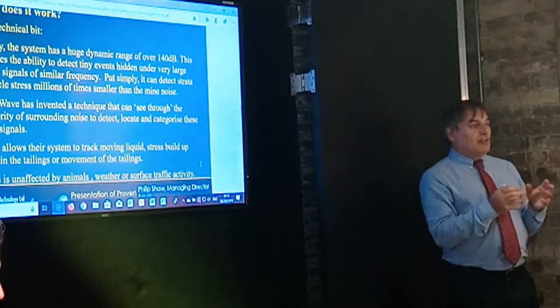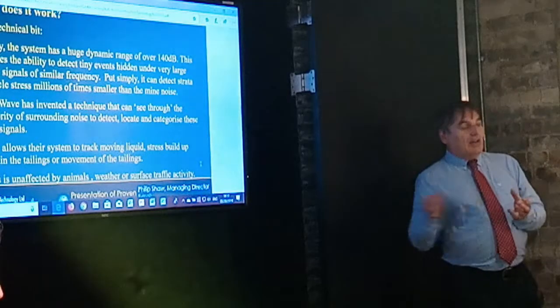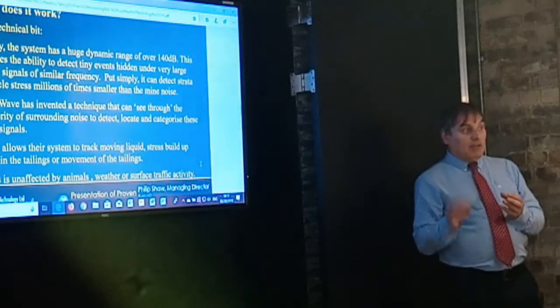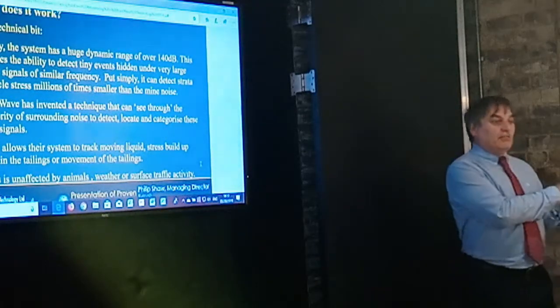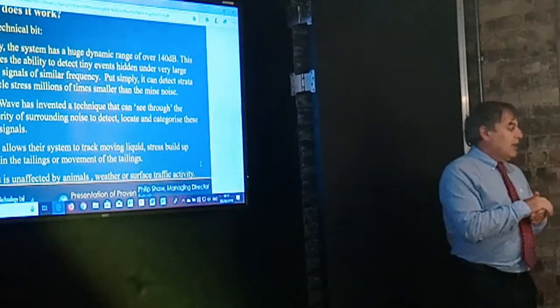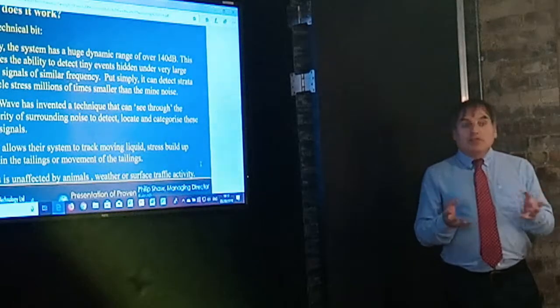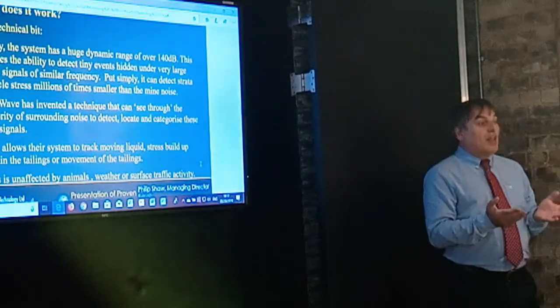So you could be inside the Royal Albert Hall listening to the orchestra in full flow, and a pin could be dropped outside, and we would detect that and be able to locate it and be able to say what it was. And that's where you have to be to get this kind of information that we were seeing there. And that's the tricky bit. So it's relatively unaffected by environmental noise, animals, human activity, mine equipment, and so on.